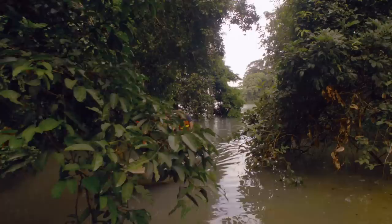This is really not an easy task. First, you need to locate a sloth from the boat. Then you need to get onto the bank and walk around trying to find the same tree. No, it really takes skill.